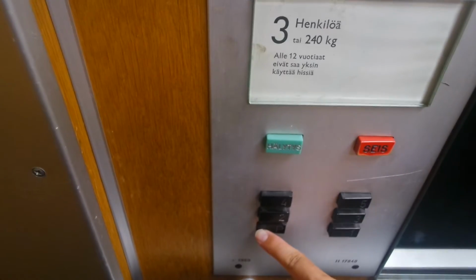I love the sounds from the operation. Onto the ground floor.